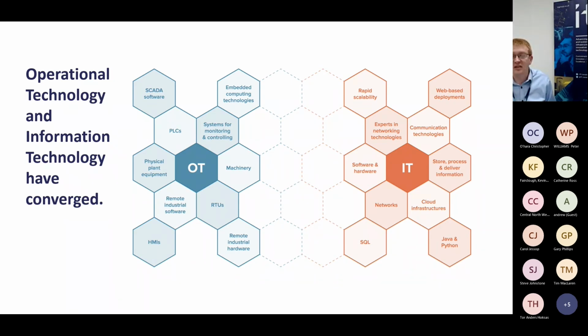On the right-hand side, we see the information technology systems that we're all now used to. And indeed, we're sitting here today on a Teams call. A few years ago, that would have been something that would have been relatively early in its infancy, and now it's widely adopted in the IT space.